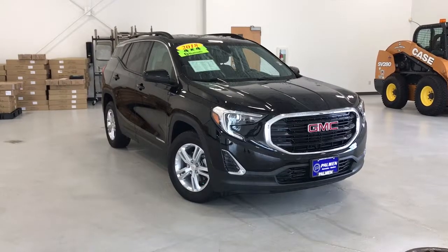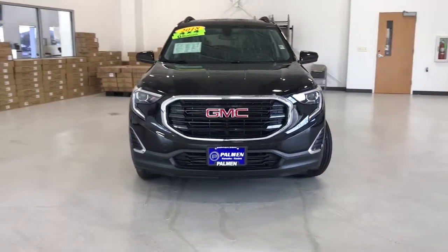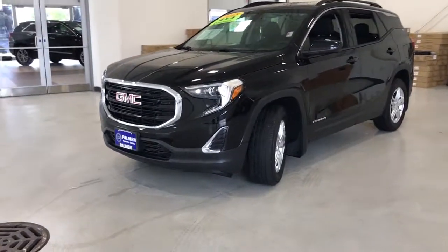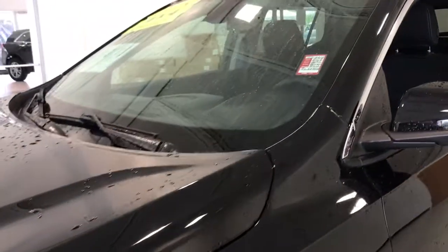Take a moment to check out the 2018 GMC Terrain. With less than 35,000 miles on the odometer, this vehicle provides excellent value. This vehicle delivers the style, comfort, and efficiency you need to meet the needs of today's lifestyle. Confidence comes standard when you're behind the wheel, prepared for the journey ahead.